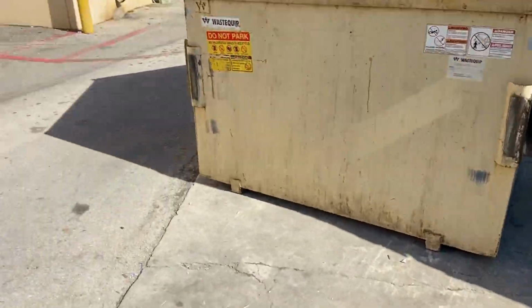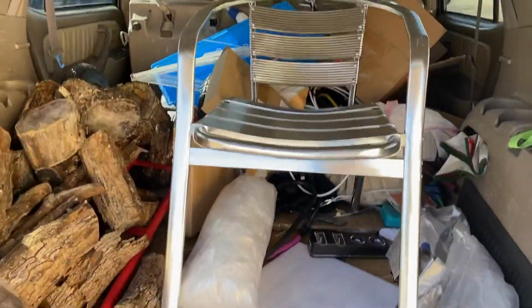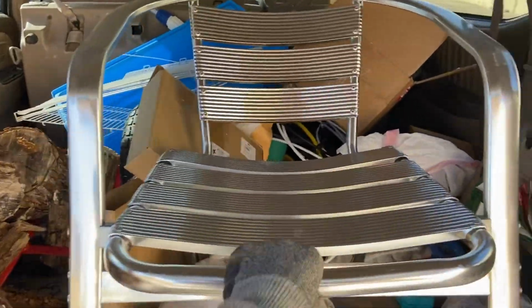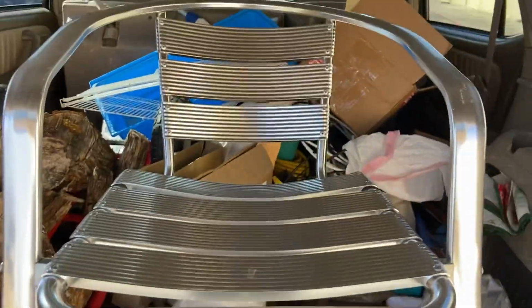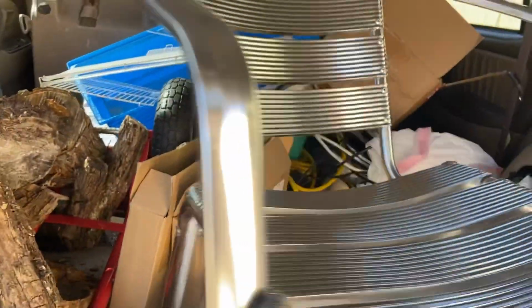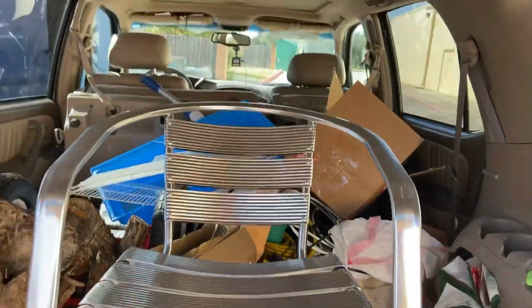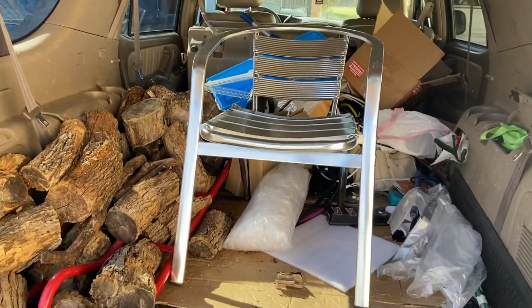continuing with my tradition or my curse, whatever you want to call it, sometimes it's both, a chair found me. This was from Aaron's. It's really cool though. I really like it. Lightweight aluminum. It's crazy shiny. Great finish. Just got a couple of screws loose back here. Nothing I can't repair, so that's easy. And I'm probably going to keep that bad boy. That's the coolest chair I've found in a long time.